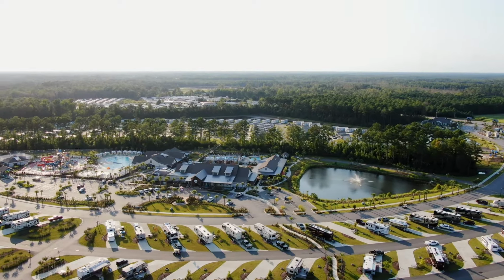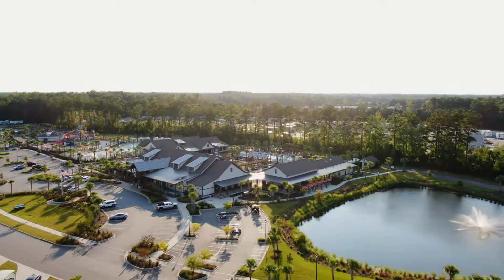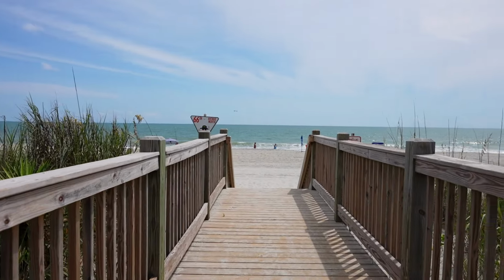You got a full restaurant and dining hall if you have a large party or a family gathering or family reunion on site, they can hold you here as well. You're only about 20 minutes away from Myrtle Beach too, so if you want to get some real sun in, that's the place.